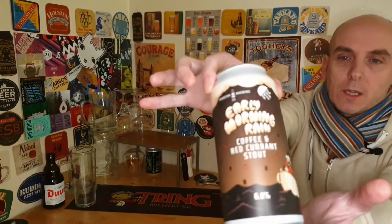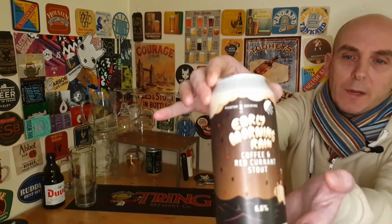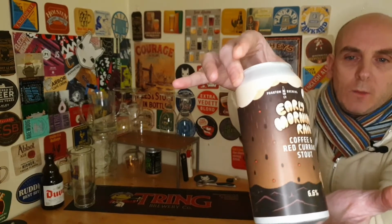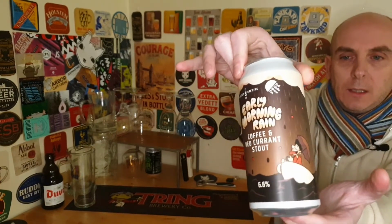It's interesting, isn't it? Lovely artwork on the can, really nice. Don't know where you can see that, but it's got rain coming down with red currants coming down. So yeah, pretty funky artwork on there. Like the look of that. So yeah, Phantom Brewing and Full Circle Brewing collaboration. Really not much on the can, so nothing worth reading out for you. So let's crack on with the review. Let's get it in the glass, see how she looks, see how she sniffs, and see how she tastes.